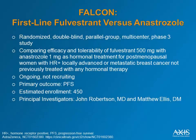So where does the literature stand moving forward? Well, we know that there are ongoing trials looking at fulvestrant versus AI therapy at higher doses to really define whether there's an optimal first-line regimen. These are trials such as the Falcon trial. And we also know that there are a lot of choices.